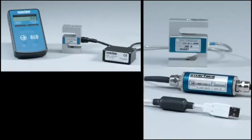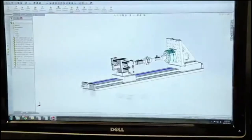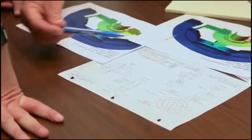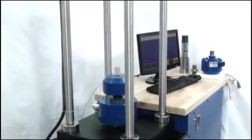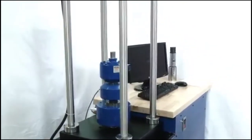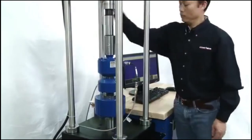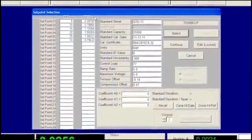including signal conditioners and digital indicators, cutting-edge software, machine calibration systems, and force measurement system components, which we develop and sell throughout the world. From grams force to millions of pounds force, Interface produces extremely accurate force and torque measurement solutions in hundreds of different configurations.